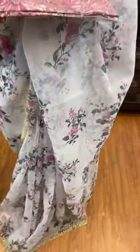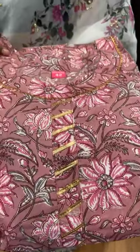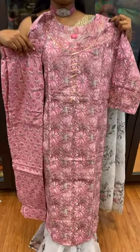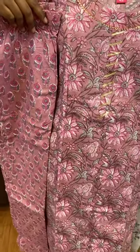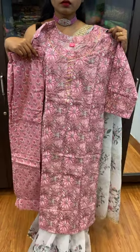Wow, one beautiful shade is coming up. See this, it's a lovely shade. A nude pink color, I would say. Wow, this is L size and XL size, which is 40 and 42 size. For 40 and 42, this goes pretty well. Slight alterations are needed. That's enough. You're perfect to go with this beautiful dress.